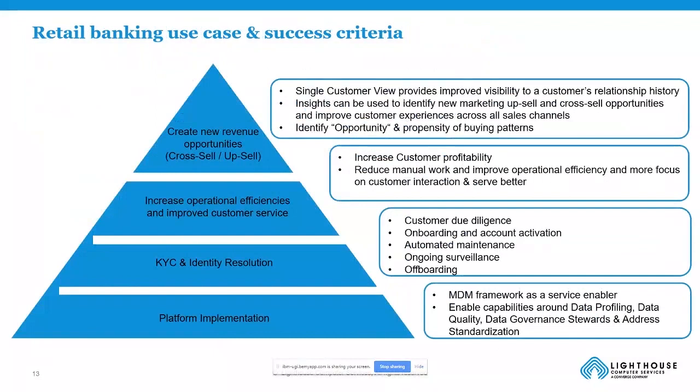In terms of what we would view as the pyramid of use cases and success criteria, having a solid platform, having a strategy for identity resolution and know your customer leads to increased profitability, reduced manual work, and improved operational efficiency. And the single customer view improves visibility to relationship history. And that's the key. The key is to get to the cross-sell, upsell by identifying various opportunities in the propensity to buy and patterns that may show themselves from various customers that can be applied to others that will lead to strong opportunity.